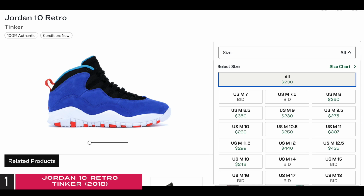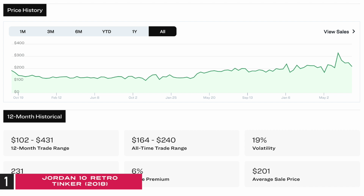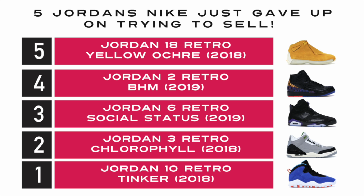If you look at StockX, look at these asks. Size 12, $440. Size 11.5 at $300, and a size 11, $307. Looking at the sales chart, they have slowly been rising, but it is pretty crazy that some did sell for over $300. Here is the recap.